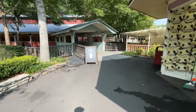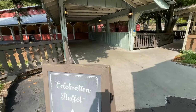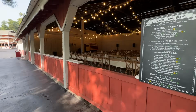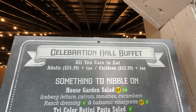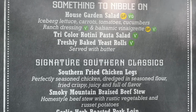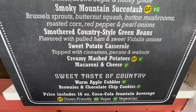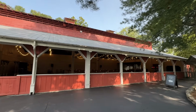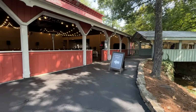Here it is, Celebration Buffet. Right back in here. Right inside here. Celebration Hall Buffet, $24.99 for adults, children $12.99. There's gluten-free, vegan, and vegetarian items on this menu. All right, let's head in to the buffet.